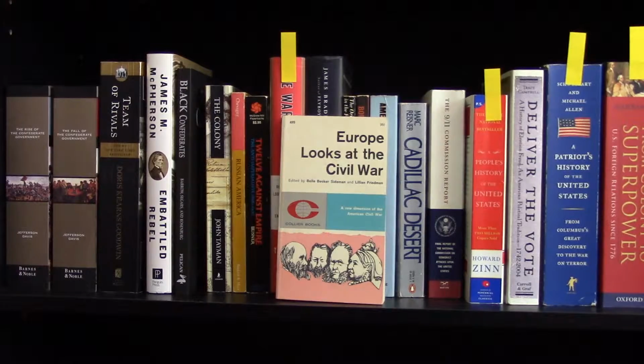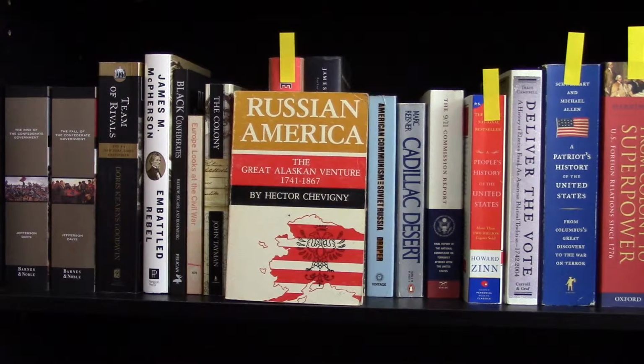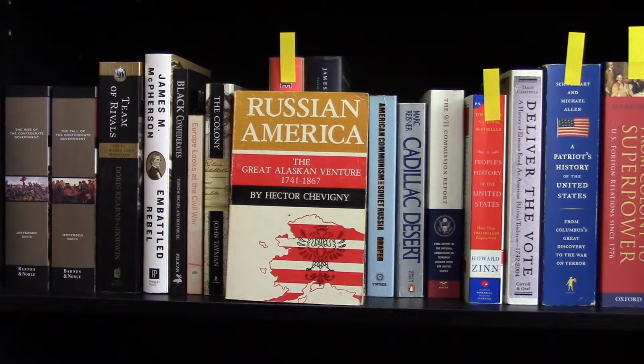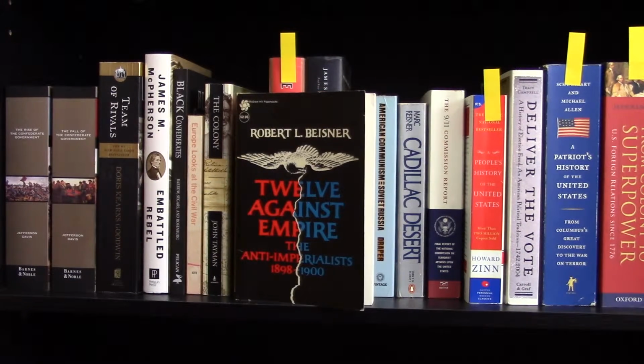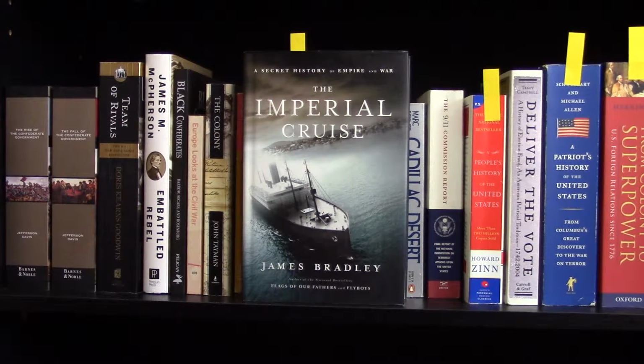Then we have Europe Looks at the Civil War, which is followed by The Colony, the harrowing true story of the exiles of Molokai. Next we have Russian America, The Great Alaskan Venture, 1741 to 1867 by Hector Chevigny. Then we have Twelve Against Empire, The Anti-Imperialists from 1898 to 1900 by Robert L. Beisner. So that should be followed by The War Lovers, Roosevelt, Lodge, Hearst, and the Rush to Empire in 1898 by Evan Thomas, followed by James Bradley's The Imperial Cruise, A Secret History of Empire and War.